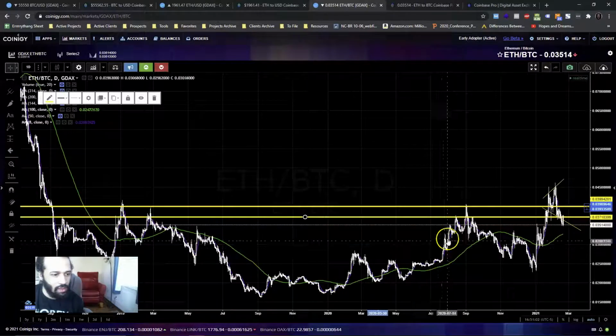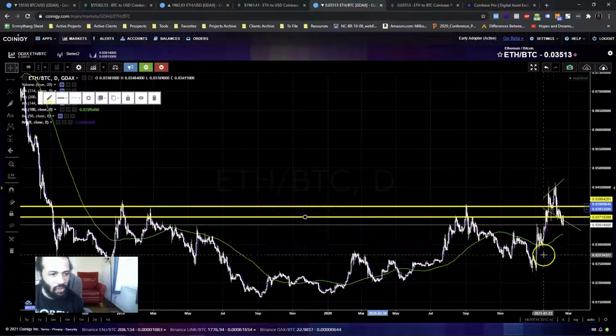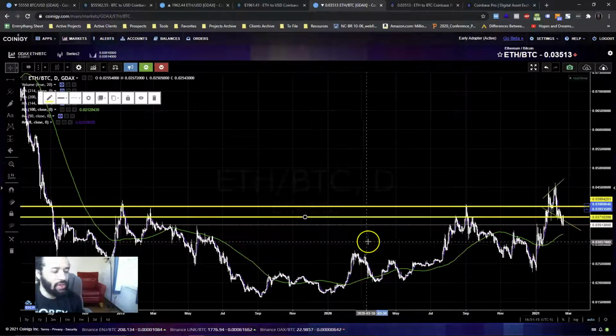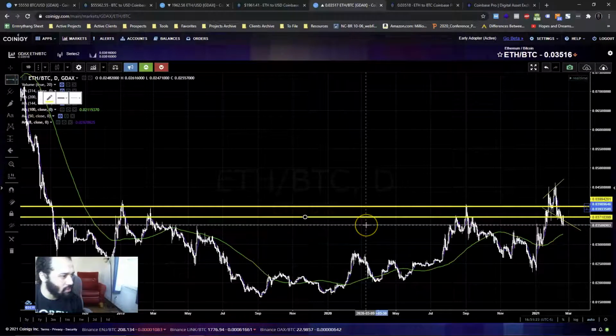This was it's running up and it has the first rejection, goes through it, does not hold above either one of these two, comes back up again to it, and now it looks like it's ignoring it a bit more than it was before, to be honest. So those two, and let's get this one in, that looks even more significant.